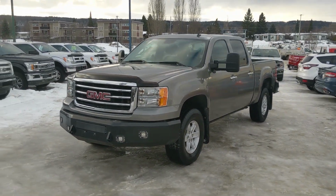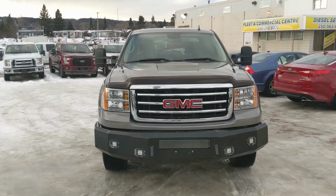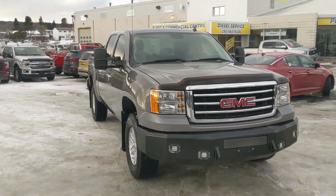Hello, this is Eric at the Prince George Ford Pre-Owned Supercenter, and we're taking a look at the 2012 GMC Sierra 1500 in an SLE trim, powered by a 5.3-liter V8 engine.